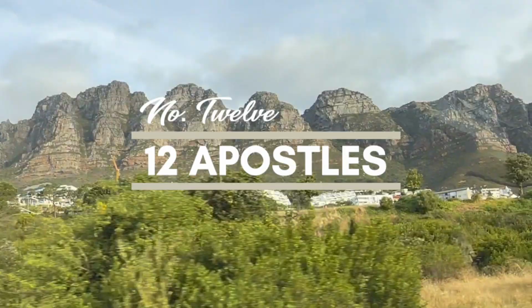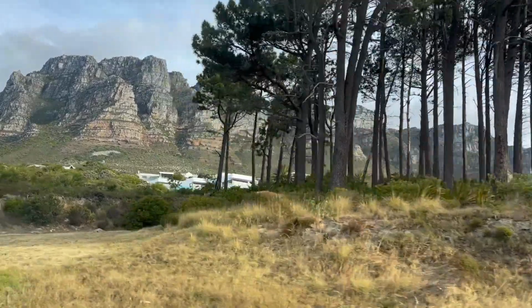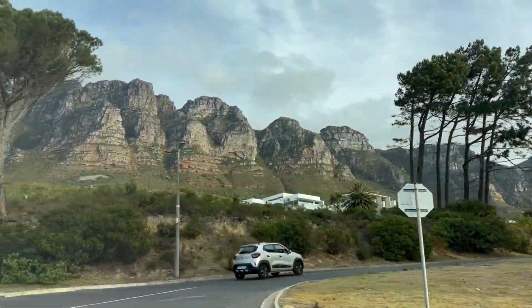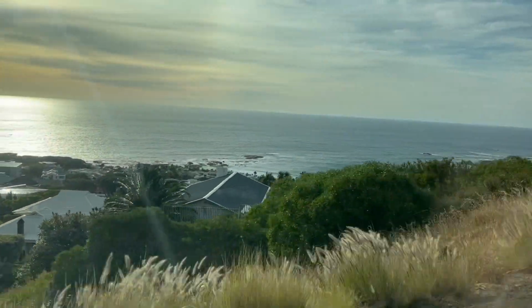As a little happy surprise on your way back from Hout Bay to the city center, you will pass by the 12 Apostles, these huge mountains. Don't count them, they're a bit more than 12, but yeah, that's just what the story says.